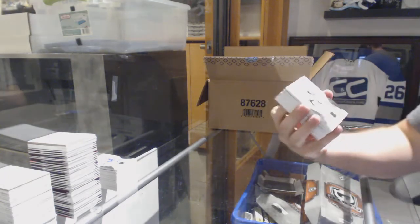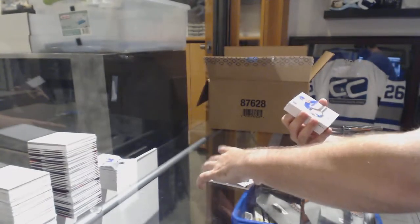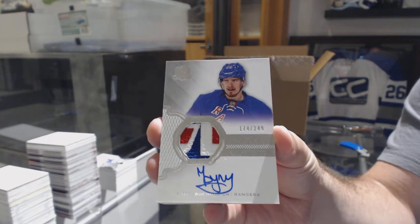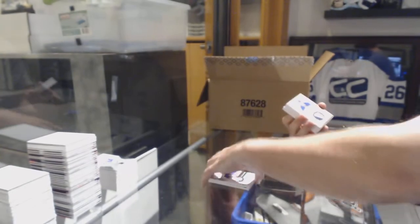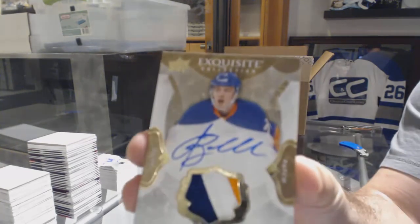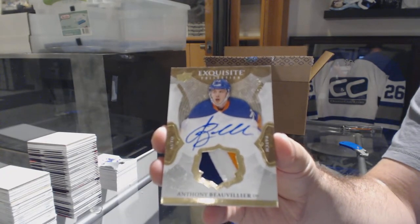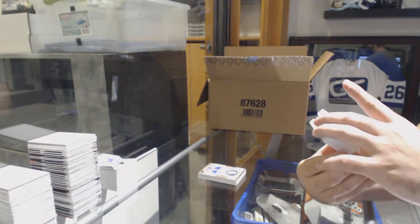All right, 249 for the Sharks, Martin Jones. For the Rangers, a 249, Pavel Buchnevich. Rookie patch auto for the Rangers, Buchnevich. For the Islanders, number 250, Anthony Beauvillier. Exquisite patch auto. Boom! Got myself a Booner.